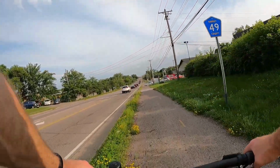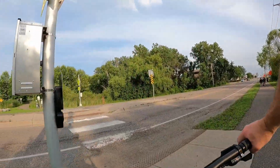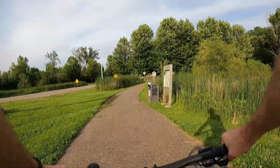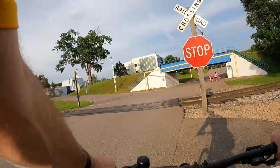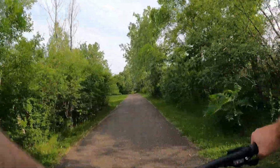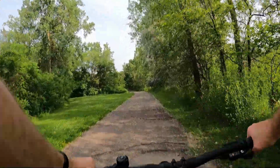Pretty busy section here, but it's just a few blocks, and it goes back past the McCarran's Lake Park, and this is a left back into the St. Paul Water Services lot. So this becomes Trout Creek Trail again here. And from here, it's just a short ride back down this hill, back to where we started.